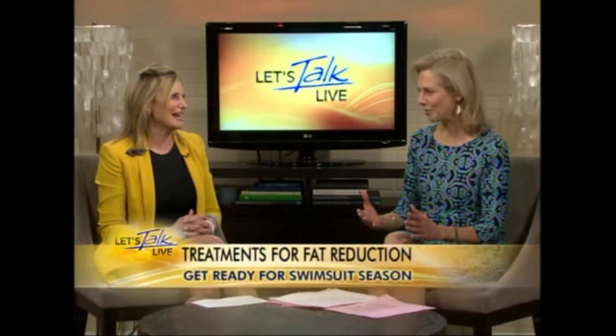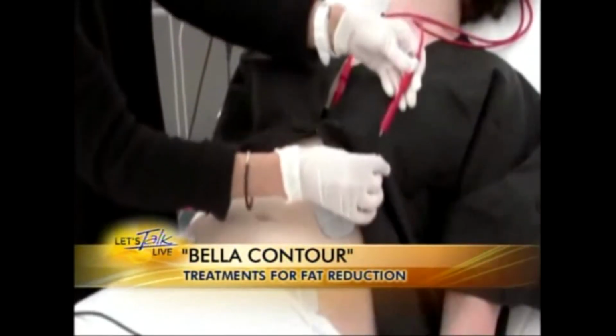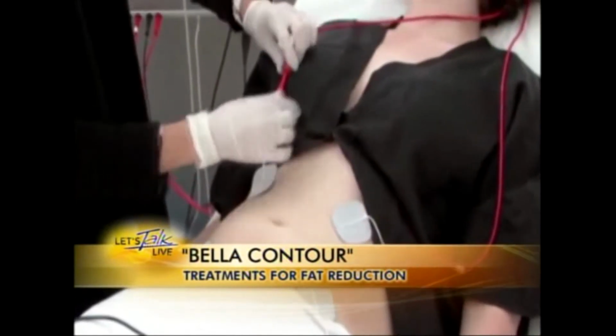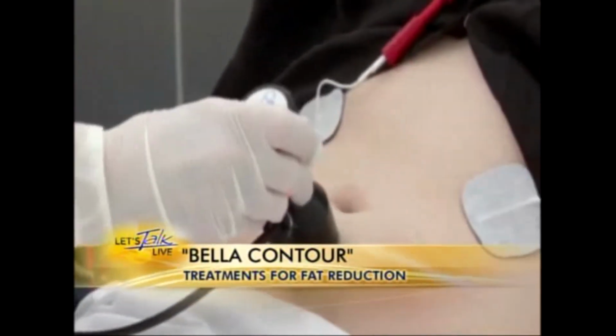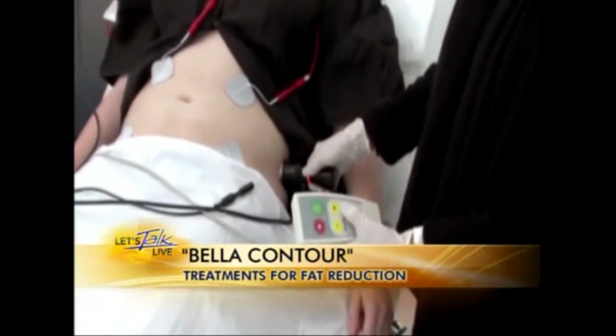Okay. Now there's a third method here of reducing the fat cells, and it's called BellaContour. Tell us about this one. Well, the difference between BellaContour and the other two devices, the Liposonix and the Cool Sculpting, is that this is a series of treatments. You don't just do it one time. It's an easy 45-minute treatment where you use a low amount of ultrasound, once again like the Liposonix, but just a low energy along with electrical stimulation and a little bit of manual pressure. And this actually recontours the skin.